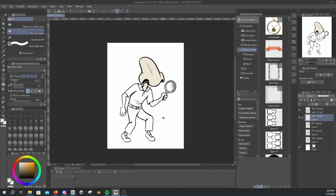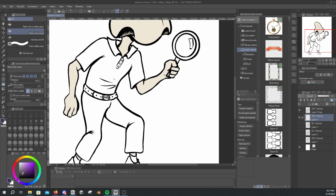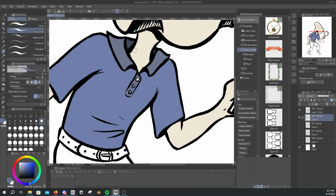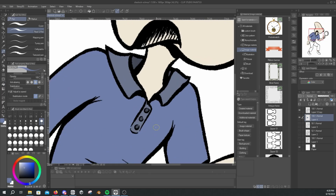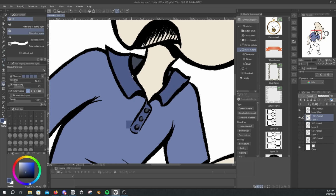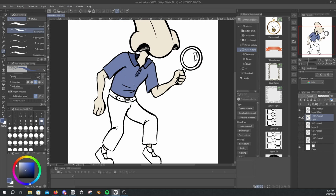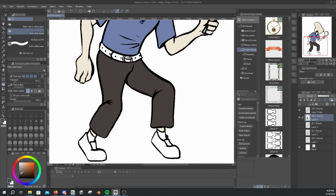Now we get on to the coloring. I am happy with how the color turns out. Normally I'm very bad at skin tones, but I am getting better at skin tones, and he actually looks like he has a skin tone that is not sunburnt or Oompa Loompa.